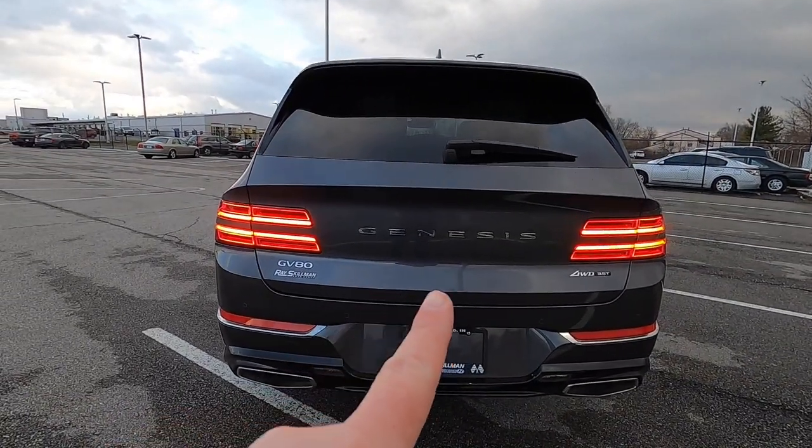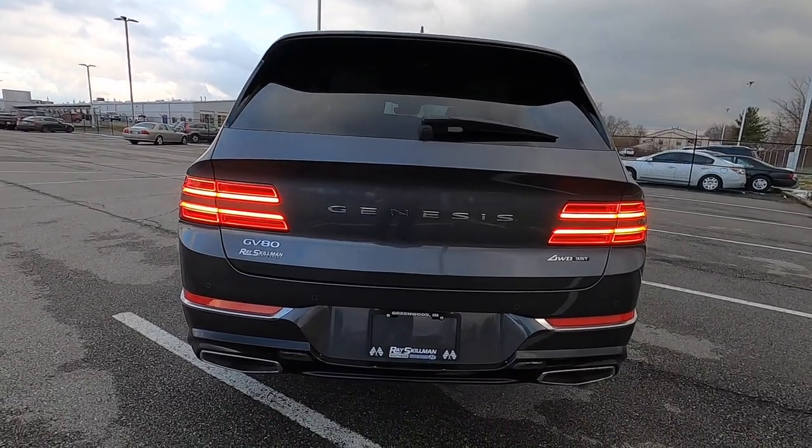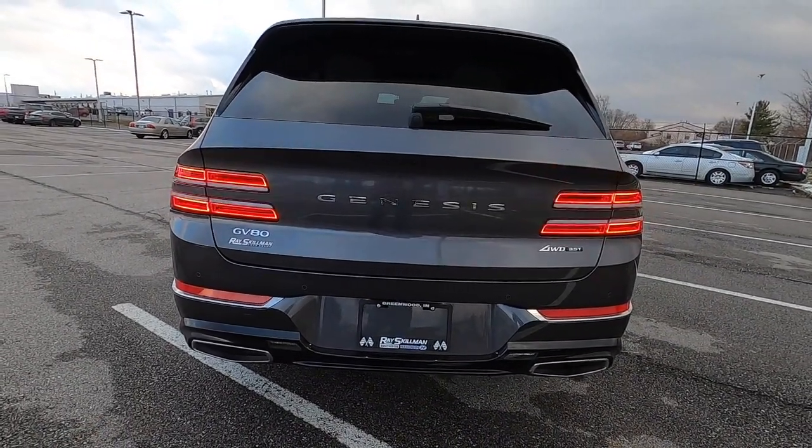Right across the back spells Genesis. You've got the GV80 and then your trim level over here. Down below, huge wide dual exhaust.